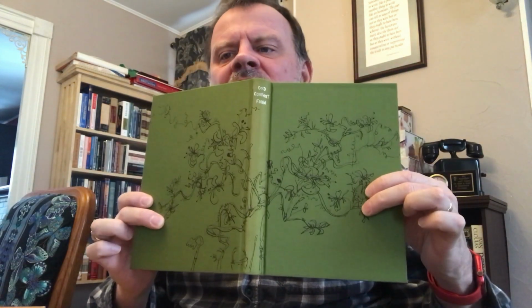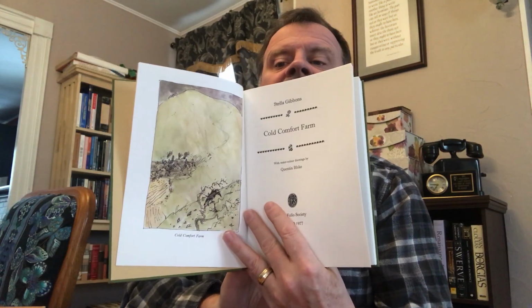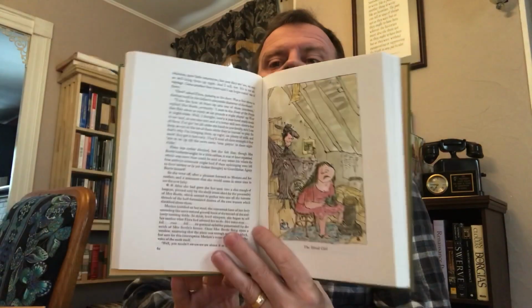And then the last thing off this shelf, and then we've got a bunch more on the next one. It's a very famous book that needs little or no introduction. And this is Cold Comfort Farm. And sort of a spare but lovely cover. It's Stella Gibbons, Cold Comfort Farm, with watercolor drawings by Quentin Blake, and this is London 1977. So another one that's a little older in my collection. And give you an idea of the artist. It's this wonderful, wonderful book. Very, very well known. So glad to have this. I did not read it in this. Actually, I read it in an old paperback when I was younger.